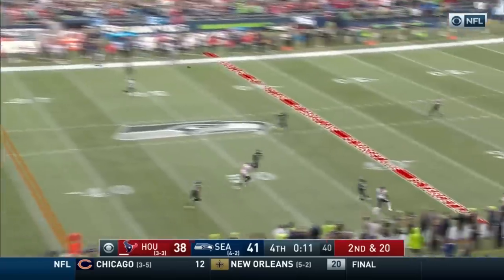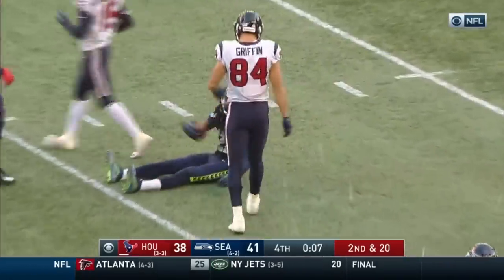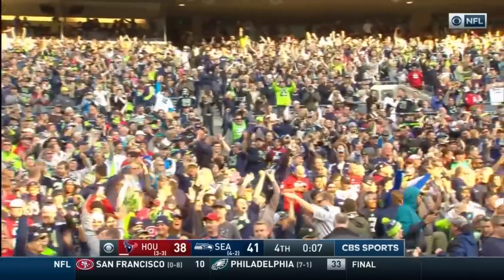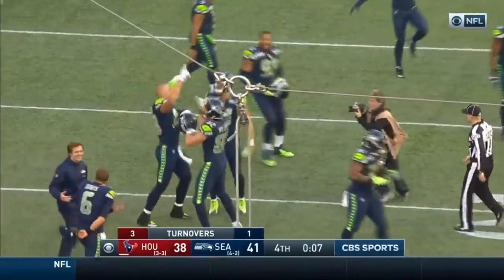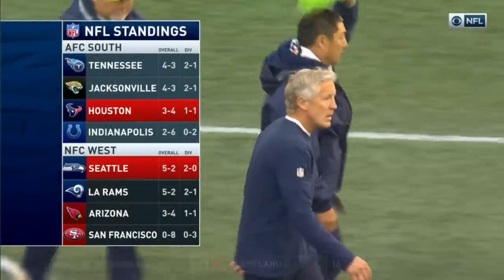There it is. Going deep and intercepted by Sherman. Seattle's going to win it. Second interception today. Sherman picks off his second. And the Seahawks will win their 4th consecutive game. 41-38 in a classic.